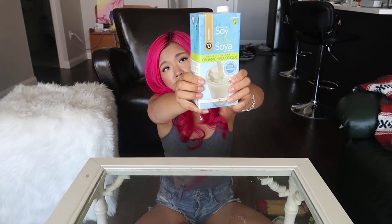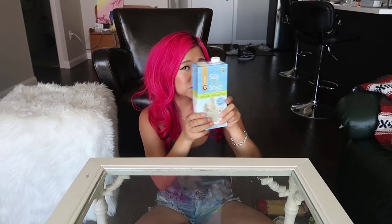This one is called, I think this is the Dollarama brand, actually. Apparently, this is organic soy milk, too. It's not just soy milk, it's organic soy milk from the dollar store. $1.50, not bad.